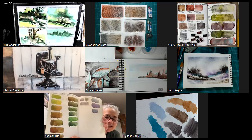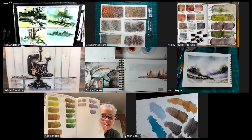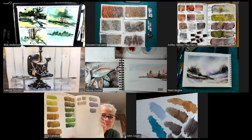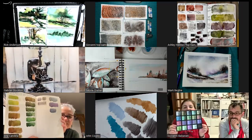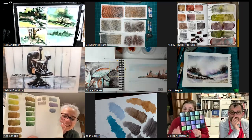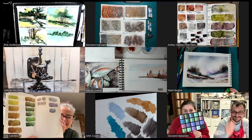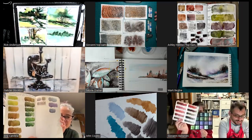Next week, we're going to be doing the luminescent colors. So just pick out whatever you want. It could be an iridescent, interference, a duochrome, a pearlescent, and we're going to play with those. And tomorrow we have an artist from, I believe, the Philippines. So if you can join tomorrow, I think that will be wonderful.